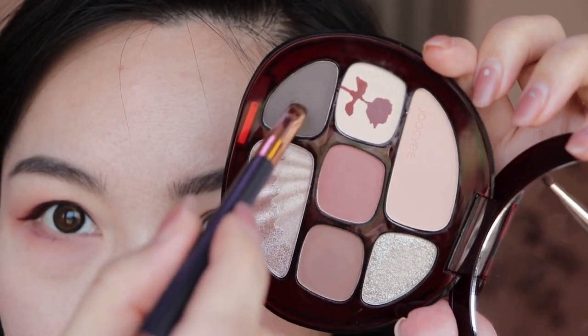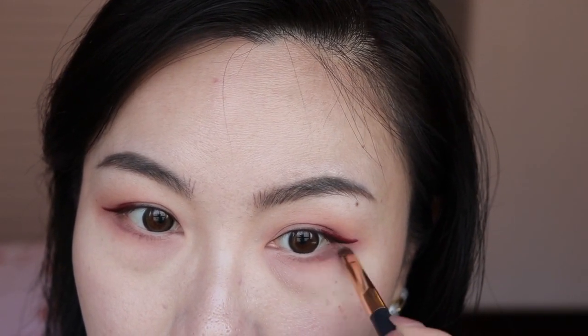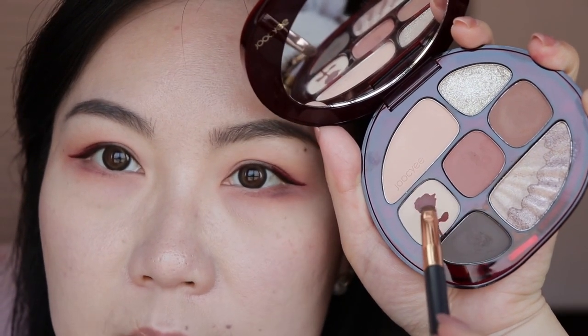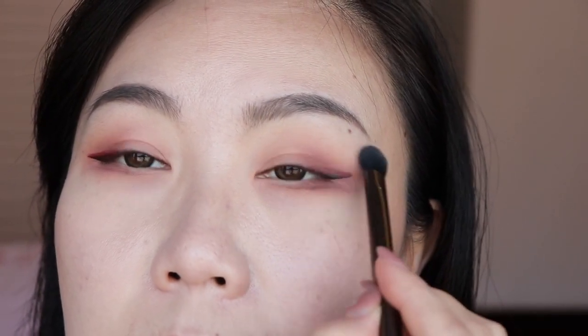You can use this color for the under eye as well. Okay, you get the color under here a little bit. Then I would mix this color with the darker color, but more this rosy color, less gray color, to smudge out the line. Then use this color mixed with the rose color in this pot here again to smudge out the colored liner. Then I just use a blending brush to blend the edges.